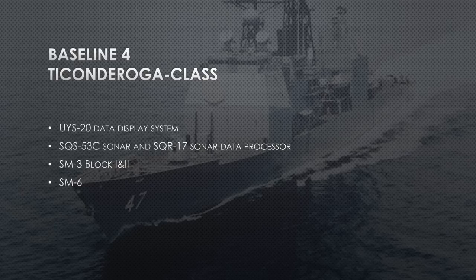She has the latest sonar system, the SQS-53C. Very long range, very powerful. It will snap you up if you get close to it. It's basically an area denial of submarines. They put so much active energy into the water, you can't get close to the fleet. Yeah, that's how they operate that.